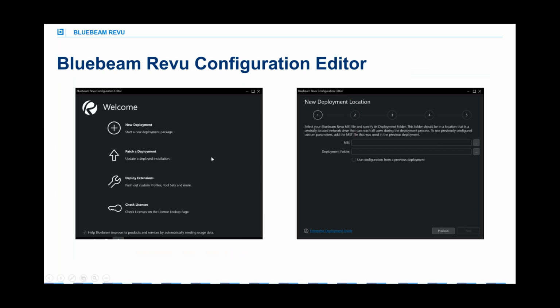Now, I do like how this is built as well. It's going to give you that if you want to build a new deployment, if you want to update an already deployed installation. So if you see that something's off, you can go ahead and just patch it. You can push out, there we go, those extensions right there, pushing out those custom profiles, your tool sets, everything like that to standardize these interfaces.